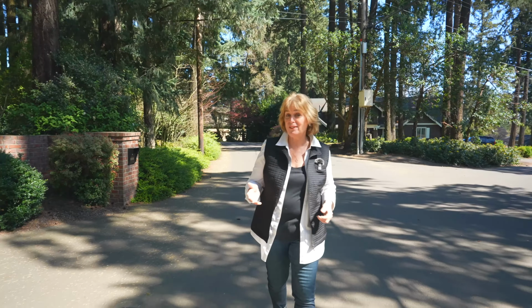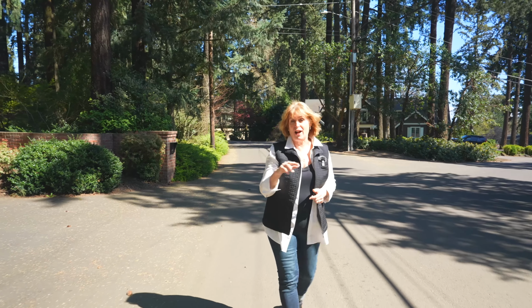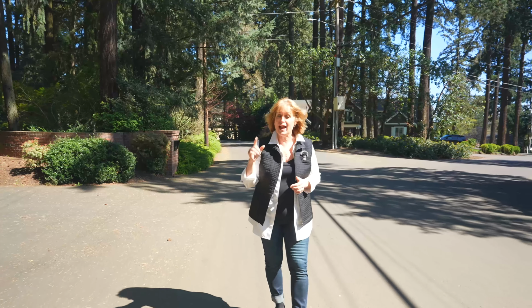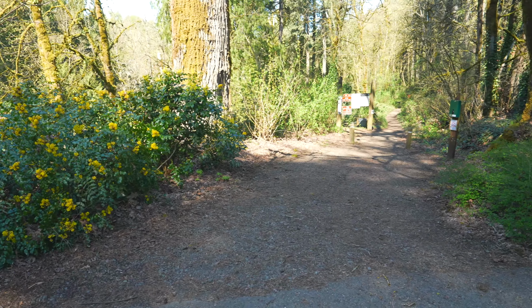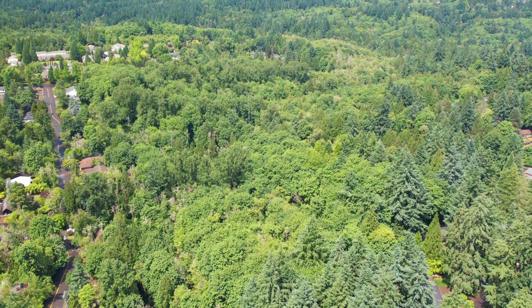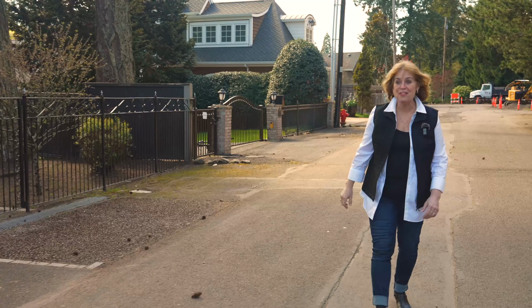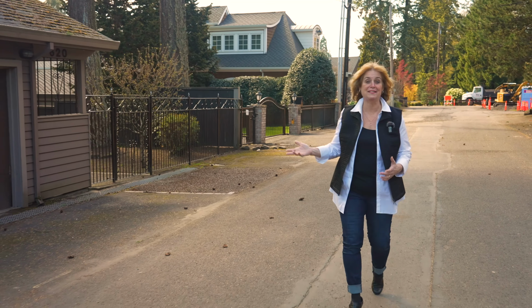If you're an avid walker like me, you might want to try and walk down Berwick Road to Iron Mountain Boulevard, over to Atwater, which is right outside of this neighborhood. And there's an entrance to Tryon Creek State Park there, where there are a ton of great hiking trails. This is another great place to walk, Cabana Lane, and these darling homes are right on the lake.